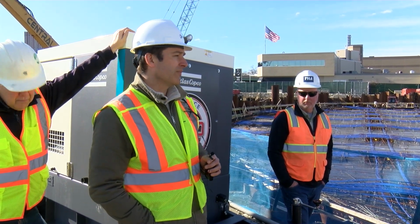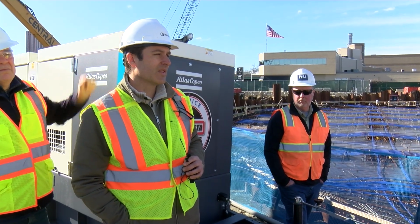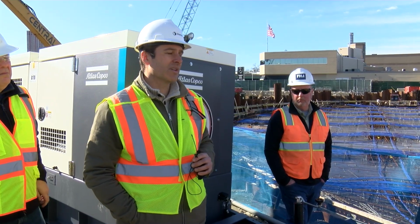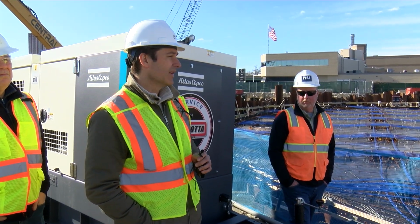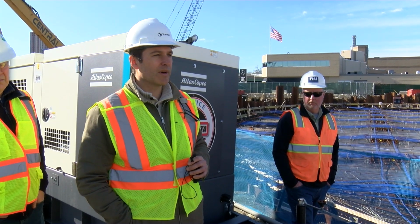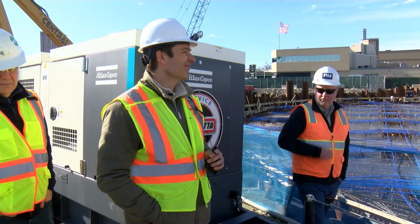And to my knowledge, having been involved in this project since 2019, it's the largest underground post-tension tank of this type in North America. So it's remarkable in that respect as well. We're super cutting edge for something that was developed 65 years ago.